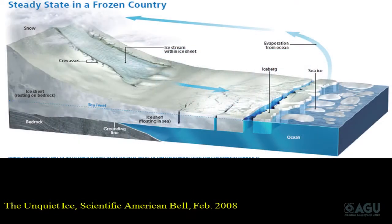So these are the different pieces of ice I've been kind of walking you through. There's the stuff on the right, that's the sea ice, the scummy stuff that comes and goes over the order of a couple years, a couple meters thick. Polar bears like it, seals like it, penguins like it. The next piece are the icebergs. We talked about those. The next thing is an ice shelf.